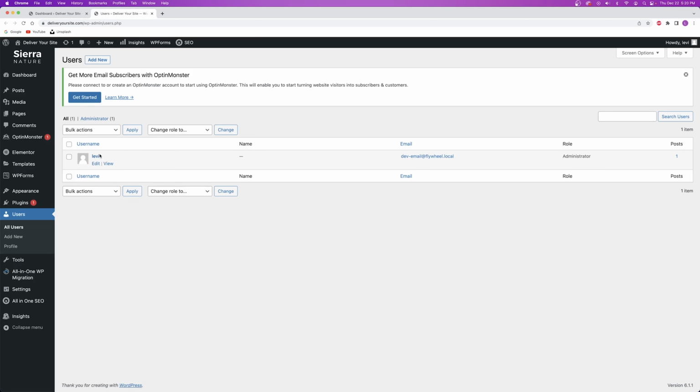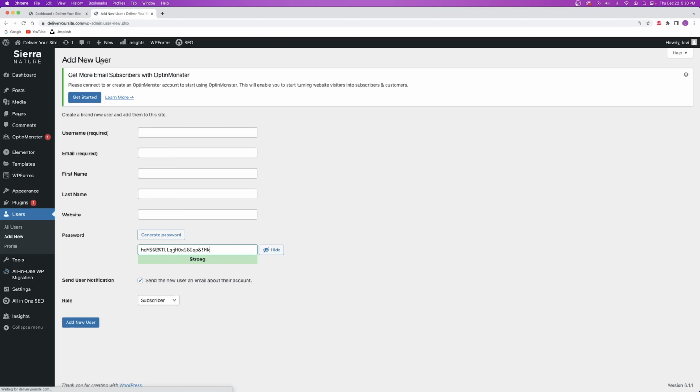So anytime you want to add a new user, you can click on Add New up here in the top left corner. From here, you're going to enter in a username, which is required, and you can't change it after you create it, so make sure you choose wisely. And so we'll create a test account. Let's call him John. All right, so this is John's account, and then we can add an email for him.